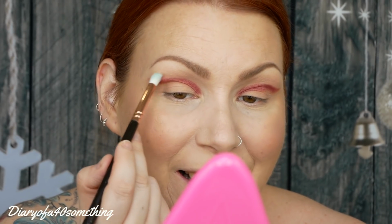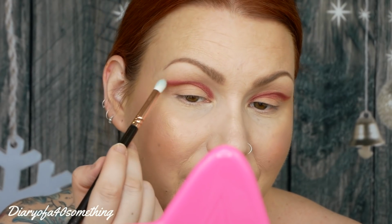So if I look normal now, you should be able to see it quite clearly. Yeah. Well, like that. See? I'm looking in the viewfinder. So I'm going to lightly buff that out using another, well, it's like a pencil brush, but it's a bit fatter. It's a Zoeva 231 Luxe Petite Crease Brush. So just lightly blend the edges.